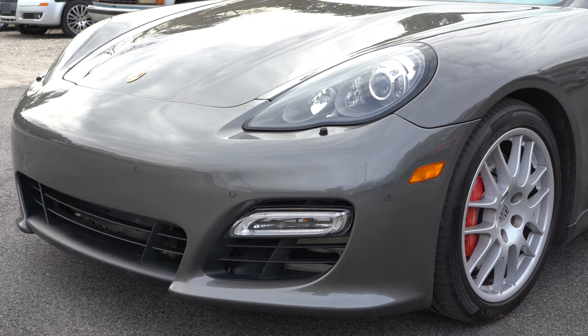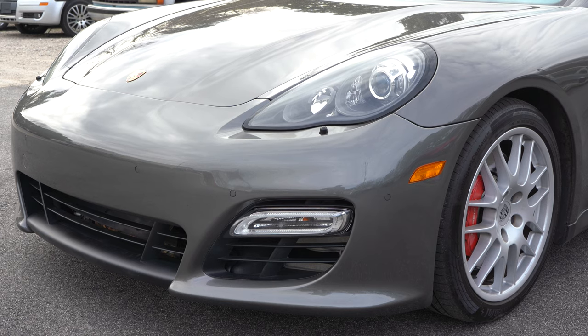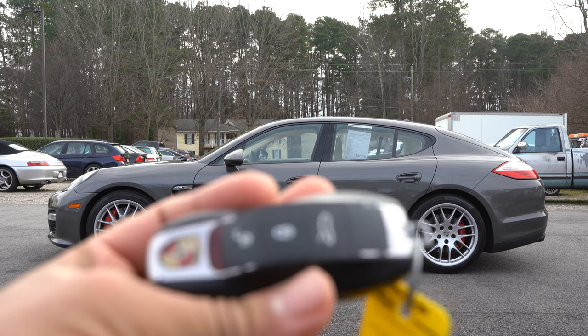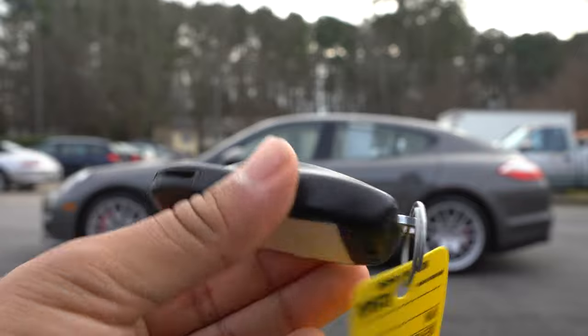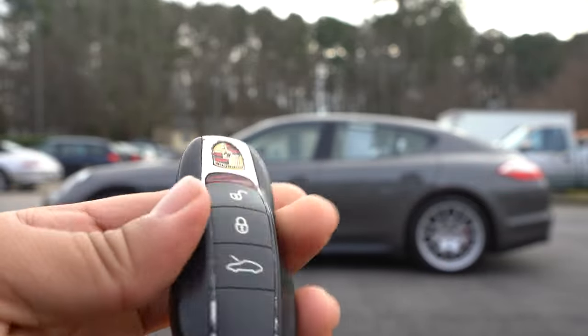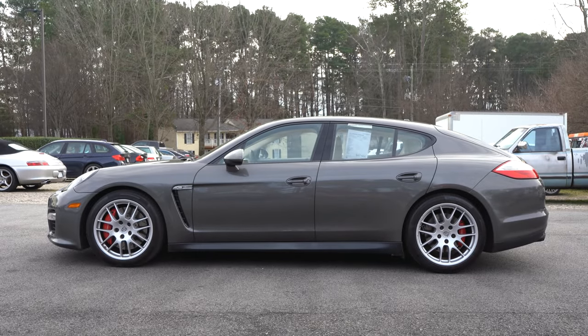So if you want refinement and you're kind of confused between all these Porsche products and you still want something kind of sporty, Panamera is a good option to go with, because it also blends in that refinement as well. Now here's another thing. This is a very expensive car when brand new. This is like $120,000. Even the regular base model V6 Panameras are extremely expensive.